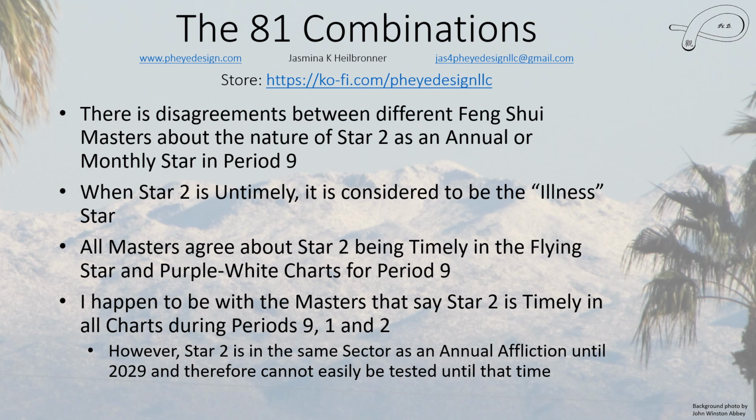Next year, it will be in a different month, and it probably will not be with the clash animal location. And hopefully, I'll be able to test it next year. And I'll test it again, as much as I can. And I'll see if I'm right or the other masters are right. Well, I should say the other masters. I'm not a master. Just want to make that clear. That is, the masters who say star 2 is untimely as an annual monthly star. Maybe they are right. It's a 50-50 chance as far as I'm concerned.